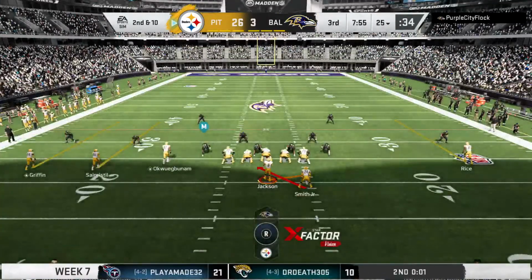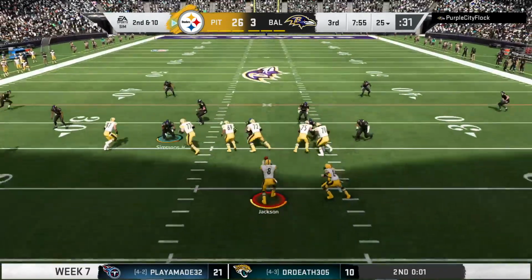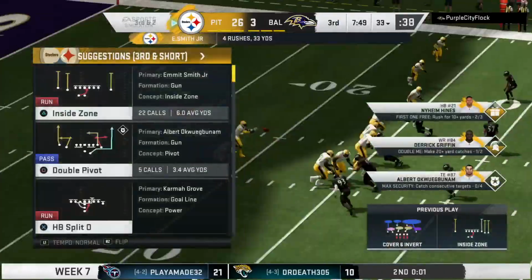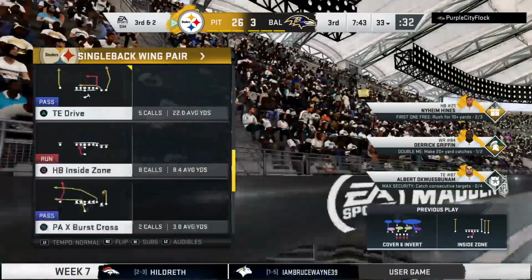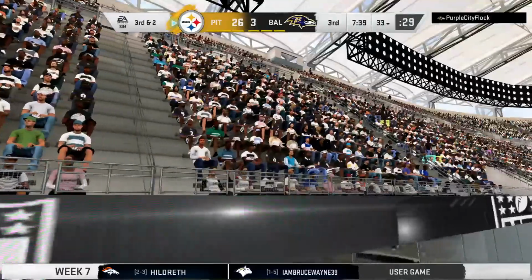An incomplete pass leads to 2nd and 10 from the 25. They'll run it now out of the gun. And he's upended at the 33 following a good pickup of 8. He's had a ton of success here so far, but you get the feeling that he might be on the verge of popping one. Yeah, even on that one, there was a little bit of a hole, but it closed there quickly at the end.